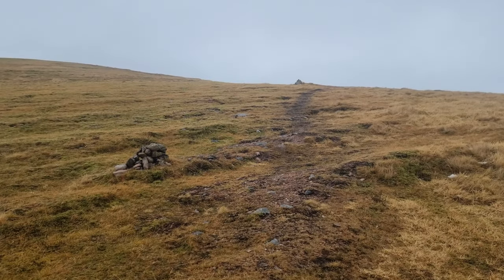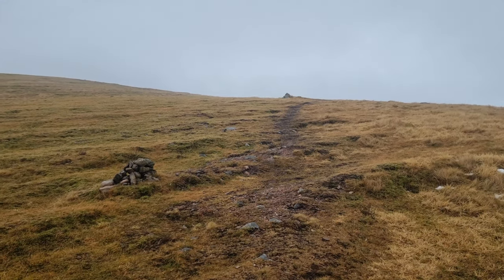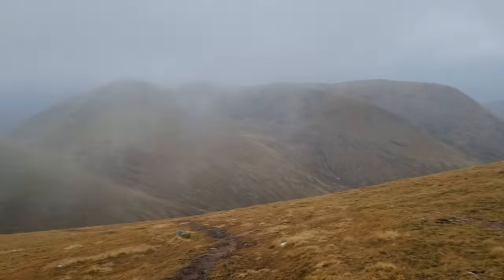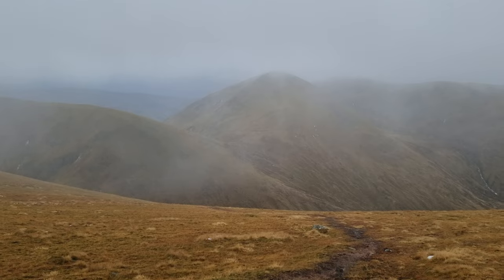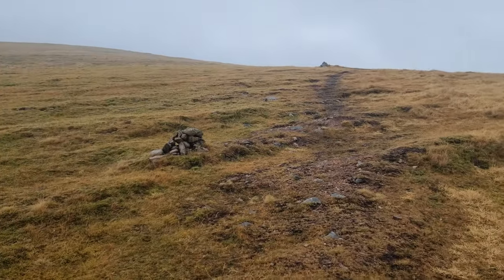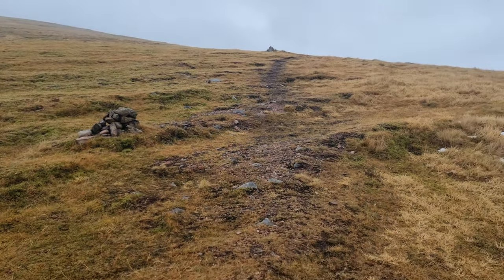That last section coming up the zigzags, the very last bit, and then the sort of straight up to here, pretty tough, pretty steep. So when you see these two cairns, that's quite a welcome sight. It starts to get a little bit easier.